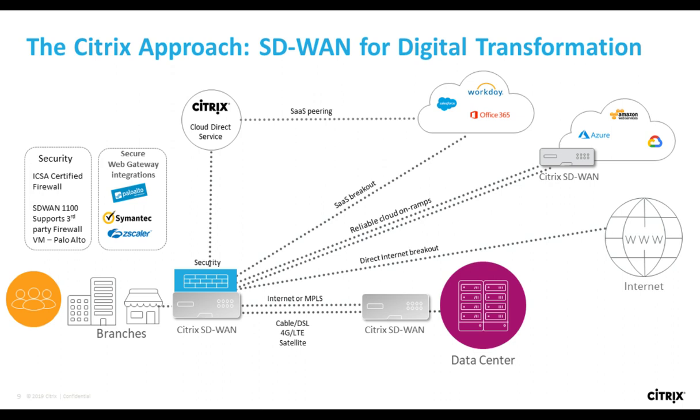And Howard, the Citrix approach is really unique because it combines the importance of the user experience with the flexibility for cloud choice and with security. How is that really key for driving digital transformation in networking?